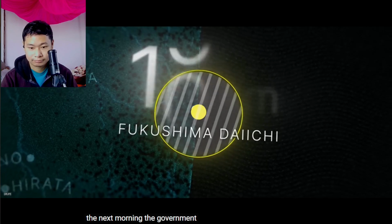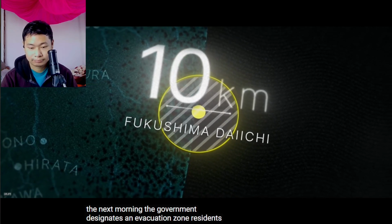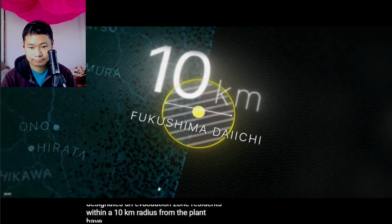The next morning, the government designates an evacuation zone. Residents within a 10-kilometer radius from the plant have to leave their homes.